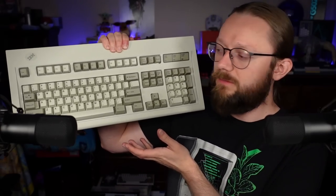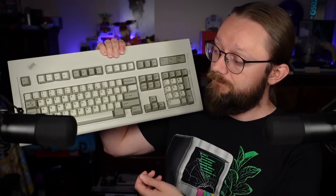It's pretty remarkable, the contrast between this and modern keyboard hardware. But also, I think that's part of what makes this so special these days. It is kind of a singular experience to type on a classic, authentic IBM Model M.